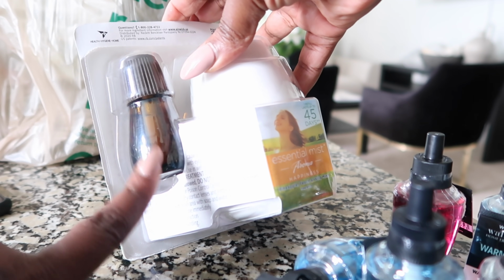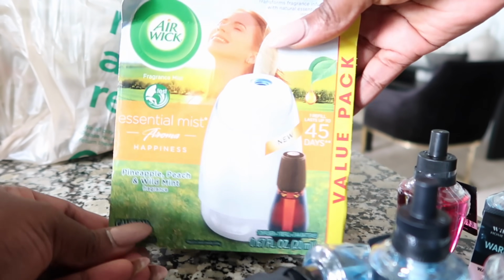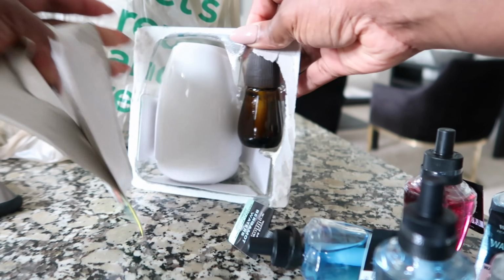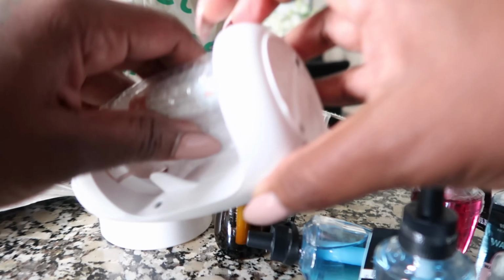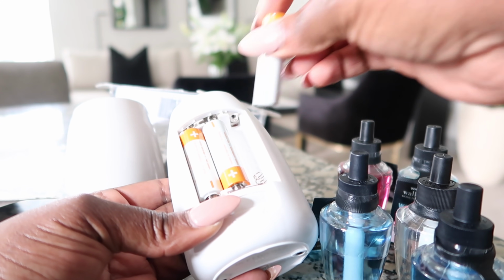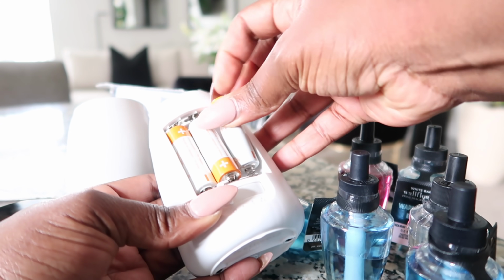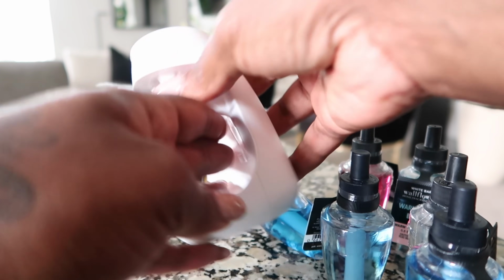And this does come with one. This is Pineapple Peach and Wild Mint. But we're not gonna use that one today. All right, I think. One, two, three. Is this in there right?